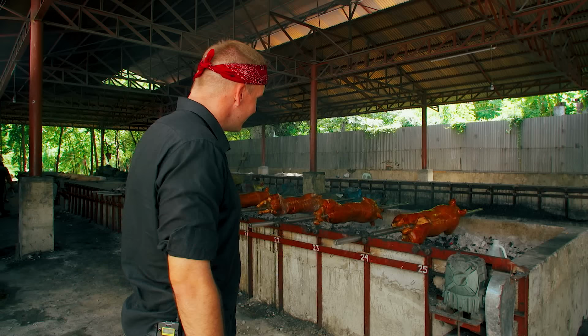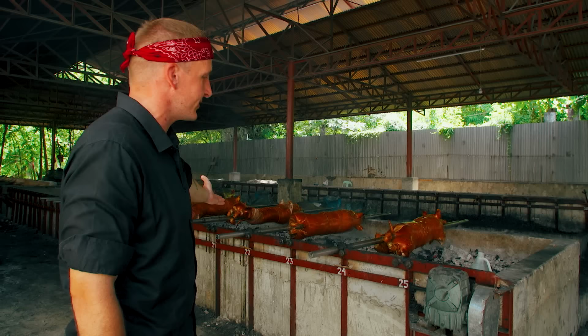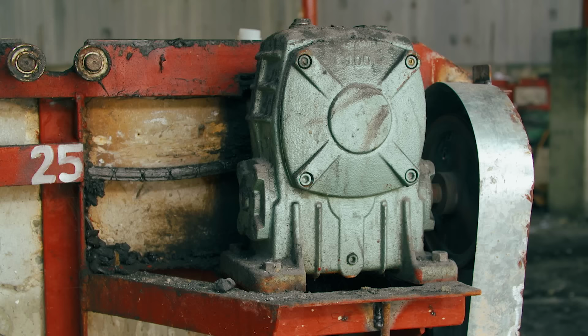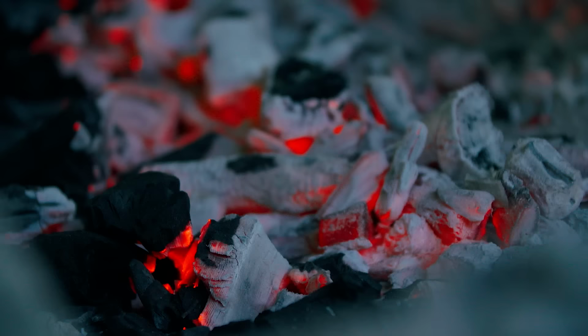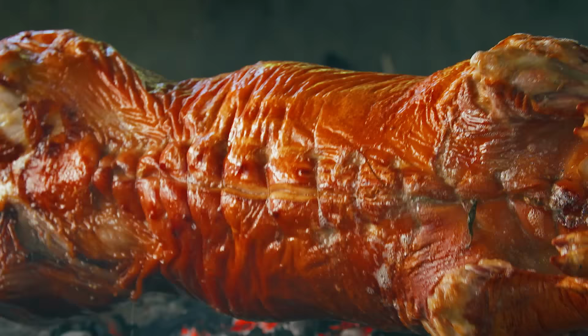So they've got the machines here. These skewers are different. They're obviously steel skewers, so they can just clean them and reuse them every time. And they've got them attached to this machine, rotating them at the precise speed. This is between 100 and a bajillion degrees. The skin is turning brown, and you can actually hear it crackling as they turn.